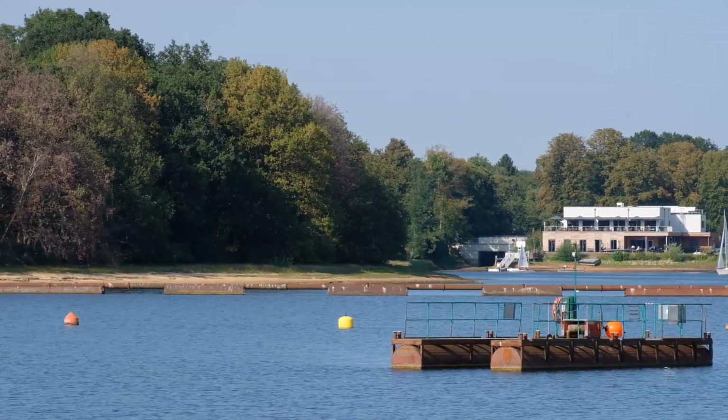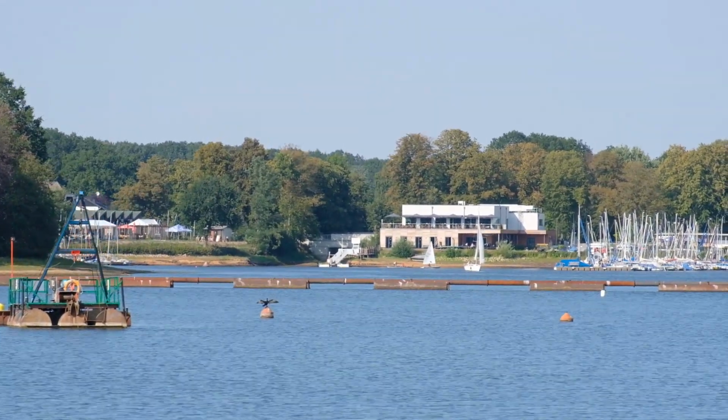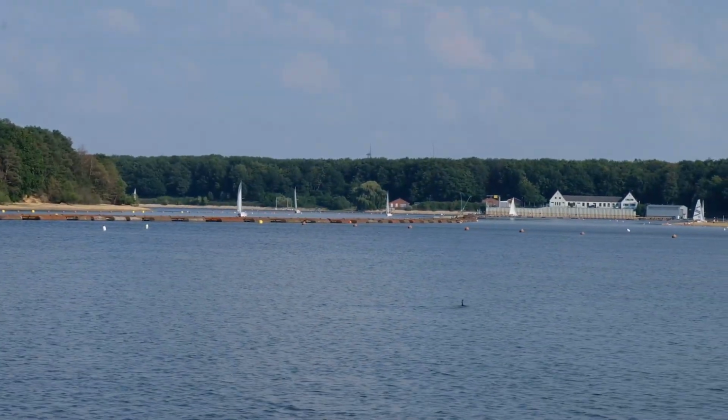Bucket excavators shovel sand and sediments out of the lake. Today the excavators are very silent. In my youth they made much more noise, and in some distance of the lake the excavator sound was my lullaby in my child's room.